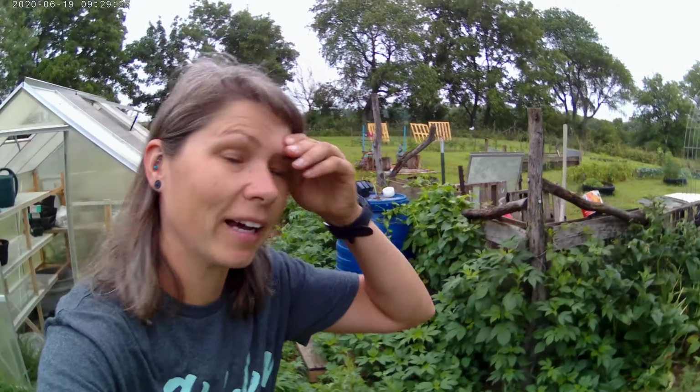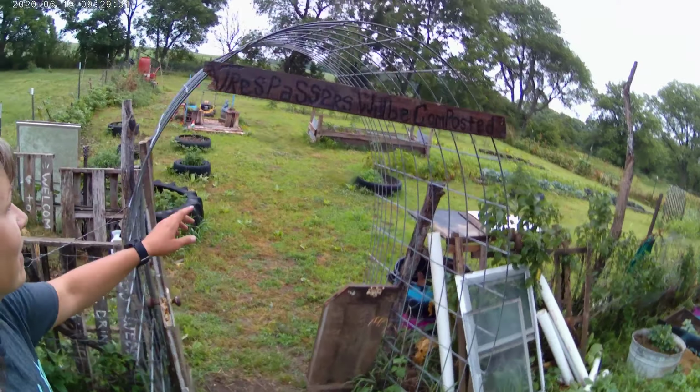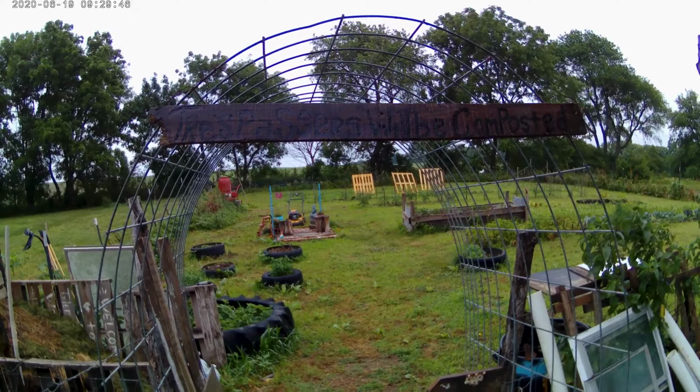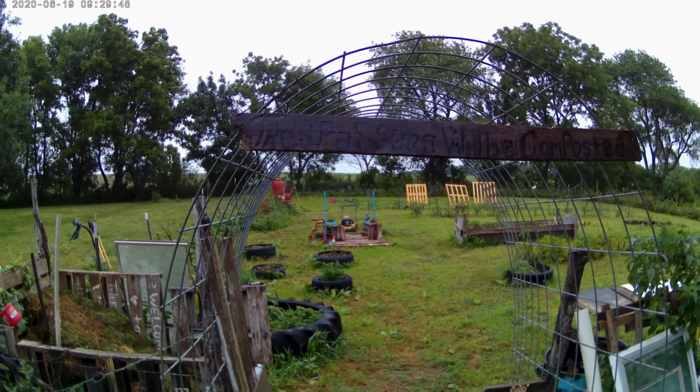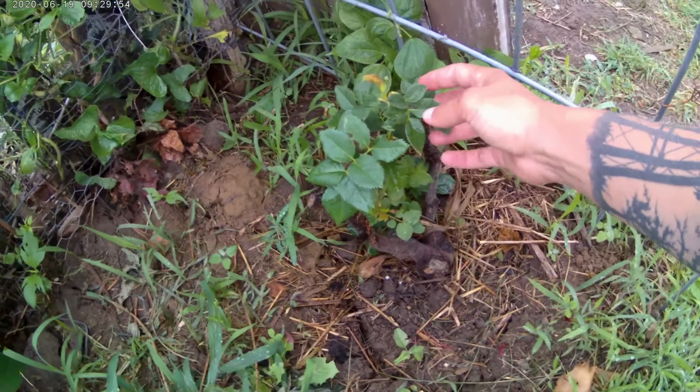All right, let's go ahead and go into the garden. But the first thing I want to show you is this awesome sign that Melissa made for me. I think it's awesome. It's like a warning sign for the garden. Other things that we've got going.